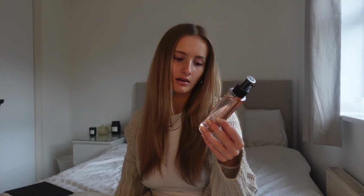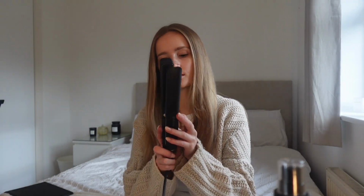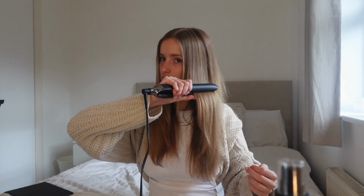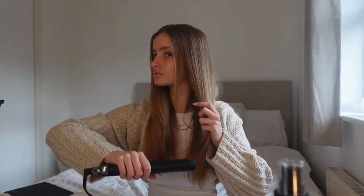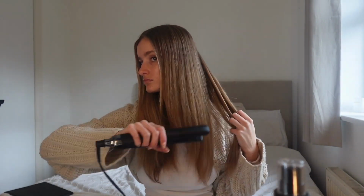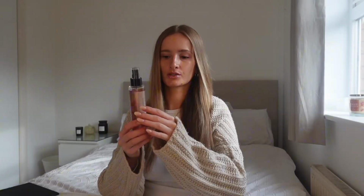It's called the Alexia, I think, with argan oil, vitamin E and rosehip oil. And I used it yesterday and I really loved it, so I'm going to add some more, and then I'm just going to quickly go over with my GHD Platinum Plus straighteners. So I've gone over with the straighteners. I'm just going to add a little bit of oil. Just literally one pump will be enough.